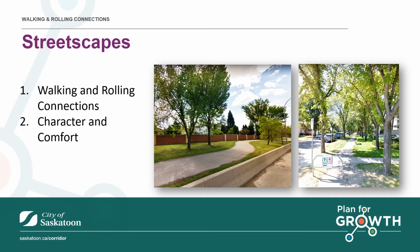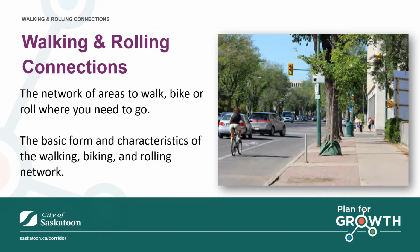We have split the streetscaping discussion into two parts. This session is about walking and rolling connections, and the next session will focus more on the character and comfort of the streetscape. The comfort and character session will focus more on the design and details of the public realm. This discussion will focus on the interconnected network and basic characteristics of the places that you can use to walk, bike, or roll in the College Corridor area.